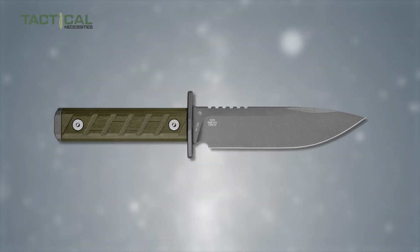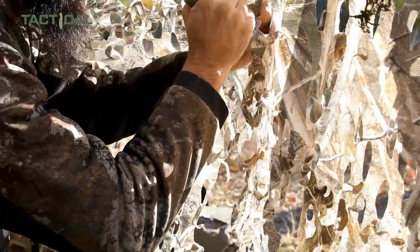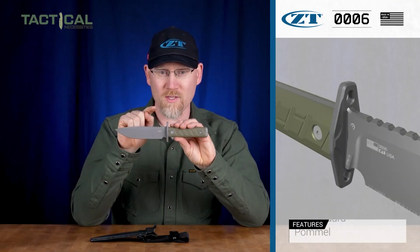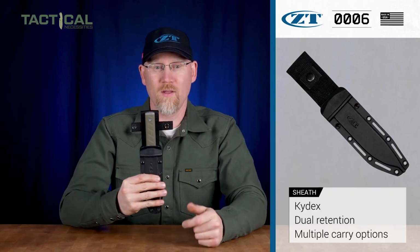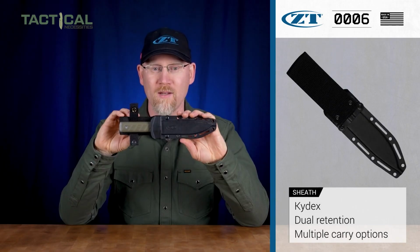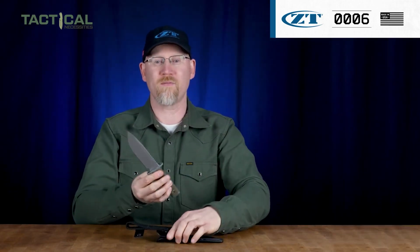Measuring 0.19 inches thick and under 5 millimeters, the blade has enough heft to take on serious work while staying controllable. The OD Green G10 handle is textured for grip, keeping the knife steady even in wet or muddy conditions. At 10.3 ounces or about 292 grams, it is heavy enough to feel strong, but light enough for long carry. Plus, the Kydex sheath includes a secondary retention strap, multiple mounting slots, and even a drainage hole, giving you flexibility. While it may not carry the exotic look of oversized blades, the ZT6 proves itself through durability, balance, and thoughtful design.